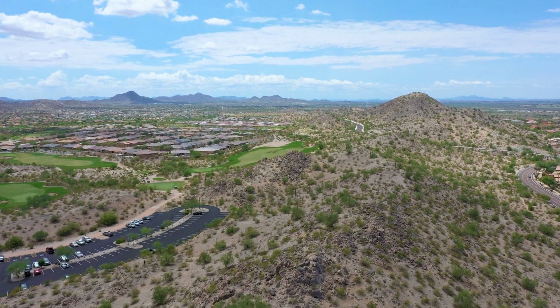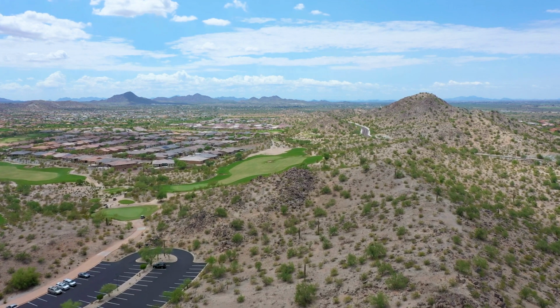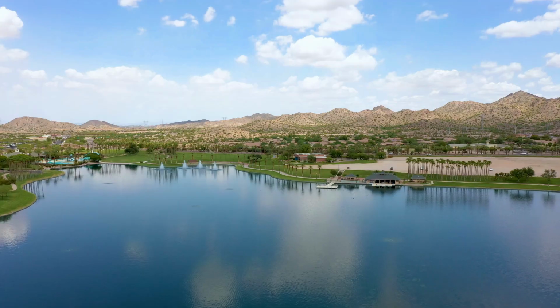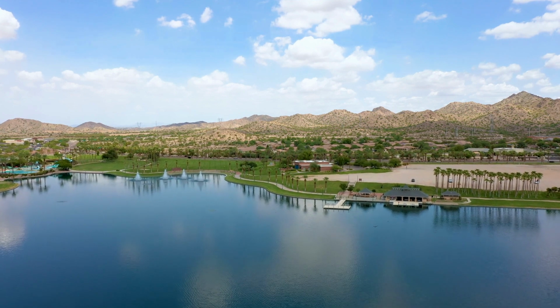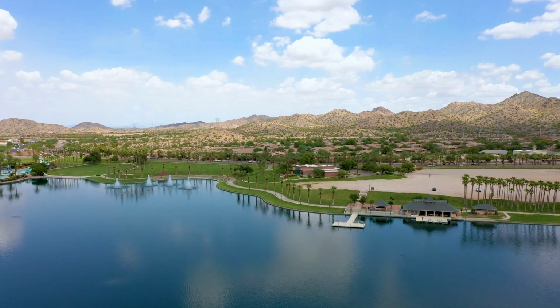If you want an active lifestyle, and this is really one of the biggest draws to this community, they've got over 50 community parks, 65 miles of hiking, biking, and walking trails. So if you like to go out for a quick turn on your bike every morning or afternoon, or you like to hike, it is a great community. You're right near the mountains at the Estrella Mountain Regional Park. And also being near the mountains, even if you're not super active, you've got that gorgeous mountain view. That is a big draw in this community.